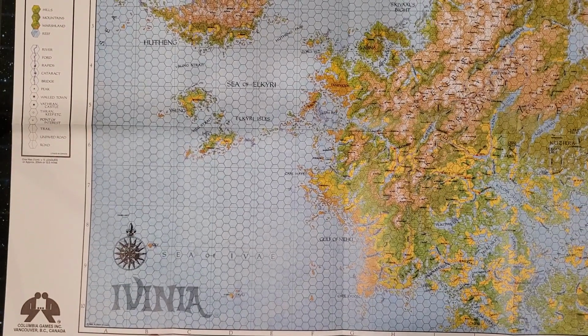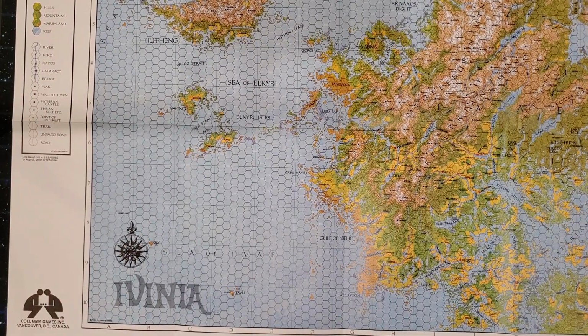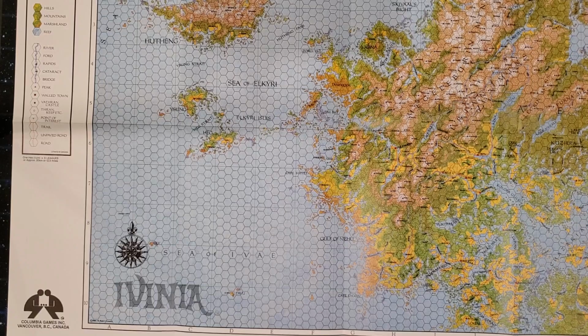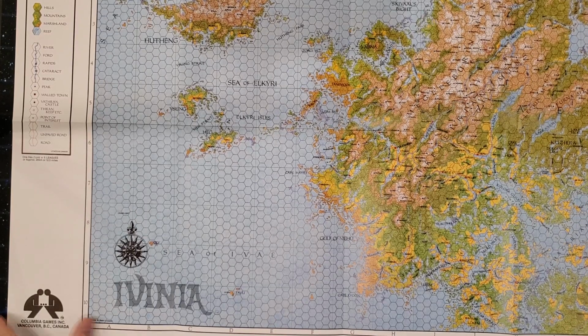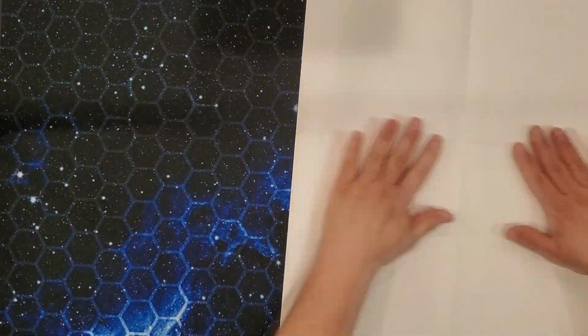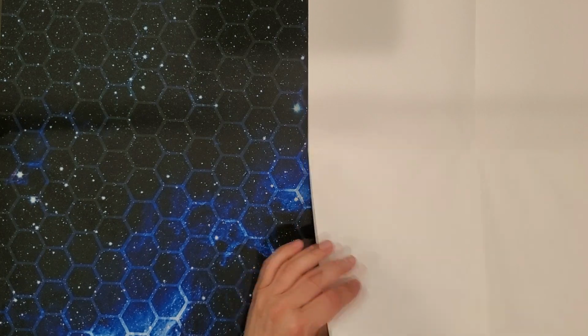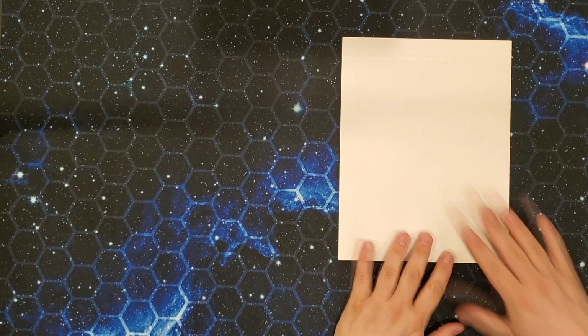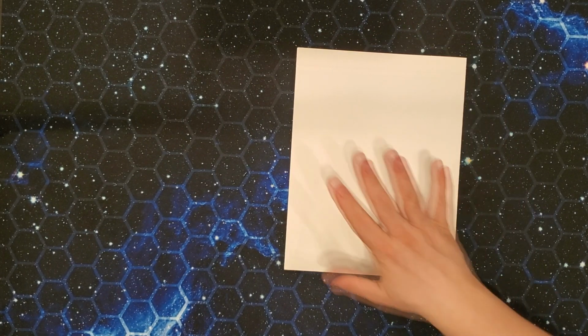So this is the Ivinia regional module, the new version from Columbia Games. It's very handsome. I'm going to now figure out how to put this thing in a binder or something like that, but it looks great. A really nice revision of a very old product that was out of print for a very long time. The map is the same map that I already have 2 copies of, but it's just as gorgeous as I expected it to be. This will all go in my Harn collection and hopefully will feature in an upcoming campaign.